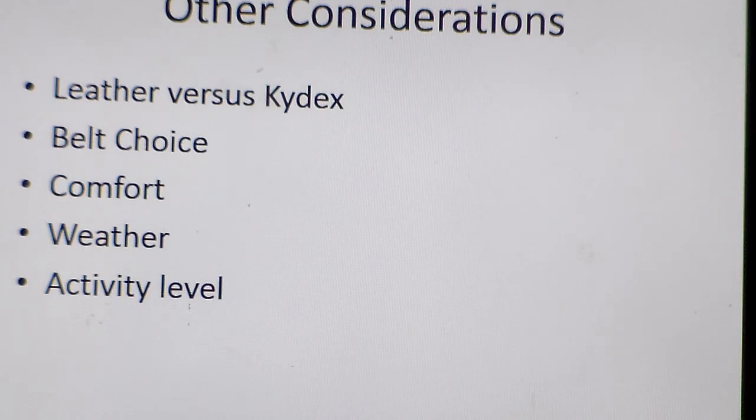Weather is another important thing. Obviously, when it's cold weather, you can wear more garments. You can wear coats, long pants. You have more options. You can better conceal holsters. It's easier to conceal a weapon. And then activity level. If you're having a lot of activity, that also comes into the picture. There are certain holsters, like I said, an ankle holster. You don't want to be wearing an ankle holster if you're going to go on a 5-mile hike or whatever. It's going to wear you out. So those are just some other considerations.